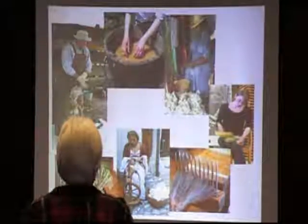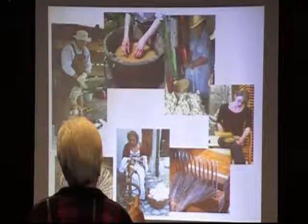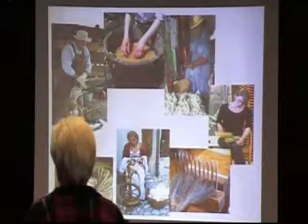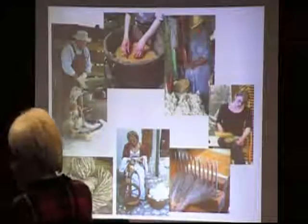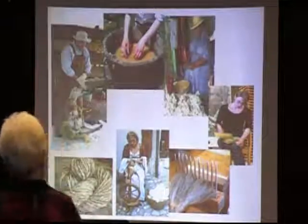And then they sort through the wool after that goes through. Then they card it. Then they comb it. Then they spin it. And then you come up with these 2-ply, 3-ply. And that's a lot of work.